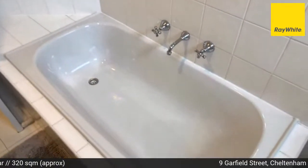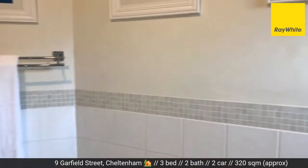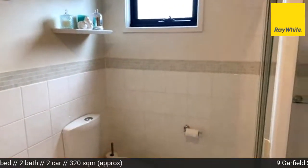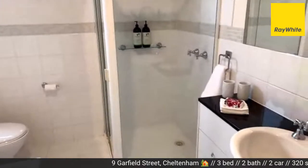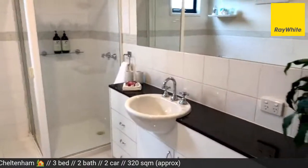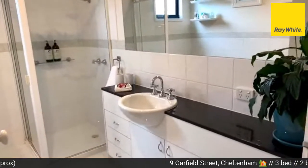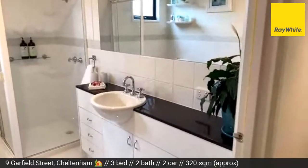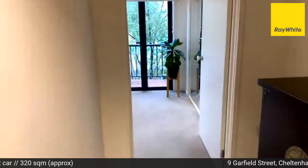Beautiful. Got a bath right there. Fantastic. So that's our main bathroom there. I think we're going to make our way into the master suite, which is definitely sweet.